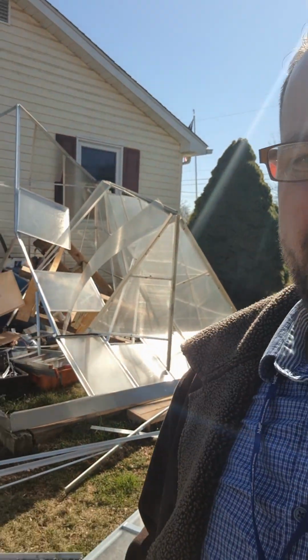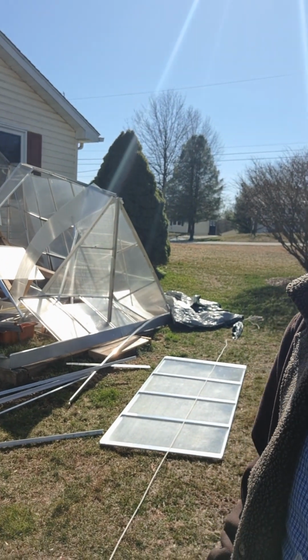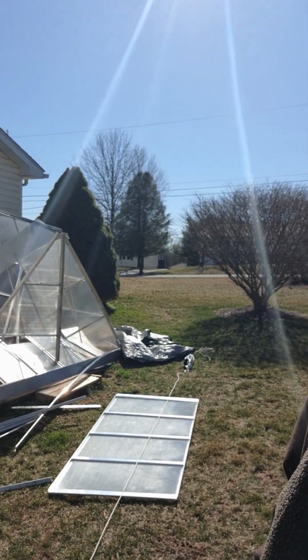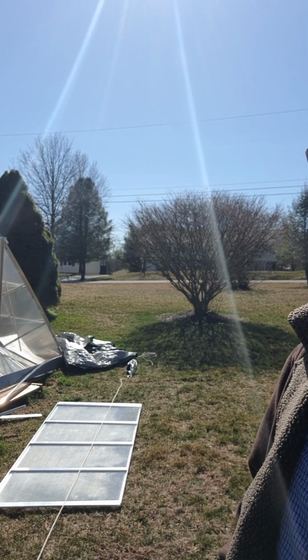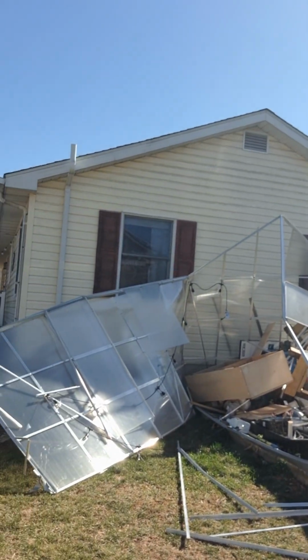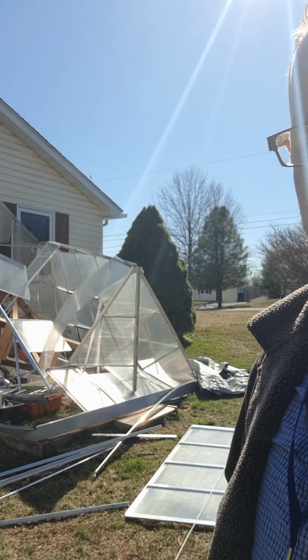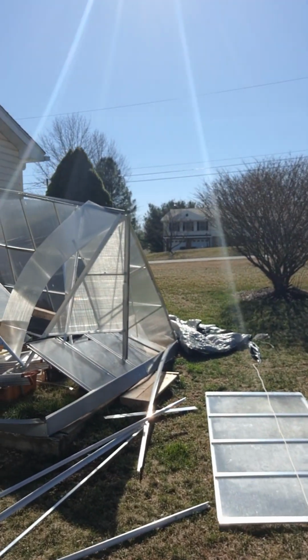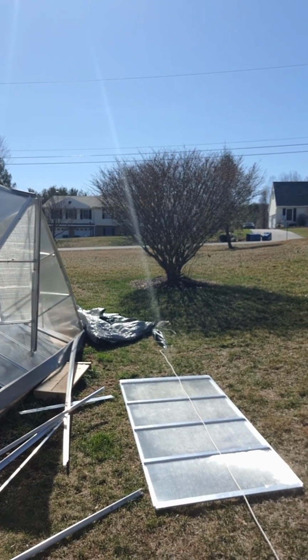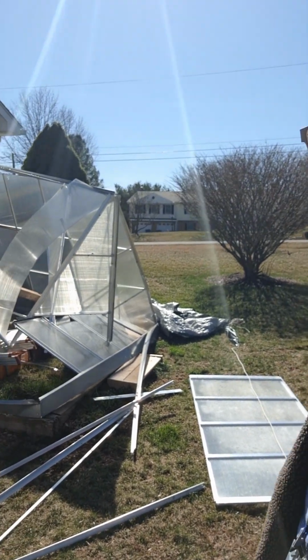We've tried to put a tarp over the roof, and this morning we came out, and this is what we found. So, as you can see, this thing looks like a bomb hit it. I mean, it looks like Russia launched a hypersonic missile at the thing, because it's just destroyed. It's just completely shredded apart. Like there's no fixing this.